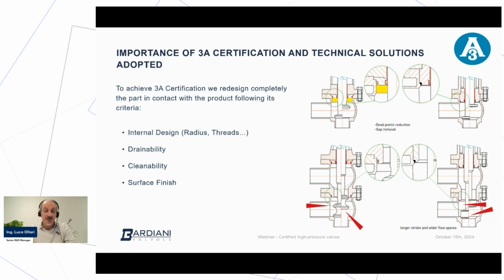Another important point is the surface finish, the surface roughness control. The 3A certification also requires that the roughness of the valve's internal components is minimized. As a standard, we have less than 0.8 micron. Smooth surfaces prevent the accumulation of bacteria and residue, also ensuring easy cleaning. This is critical in sanitary applications, where even a small imperfection can harbor contaminants. All these design elements enforced by the 3A certification ensure that Bardiani high pressure valves are hygienically safe, easy to clean, and suitable for industries with stringent sanitary requirements.